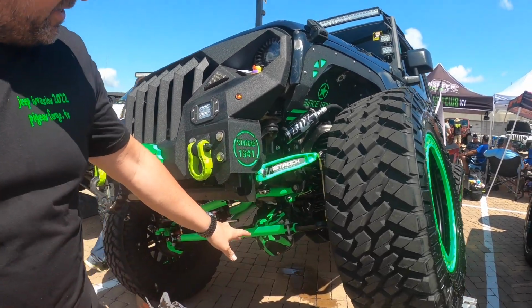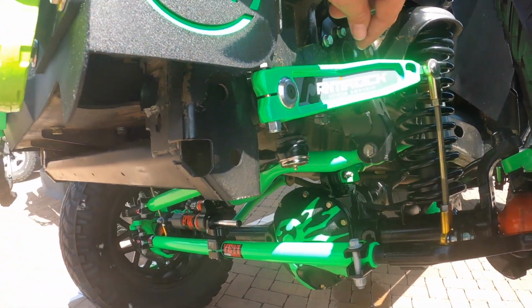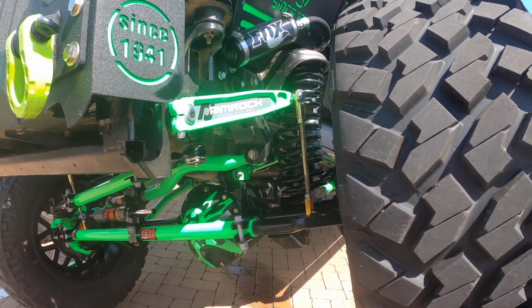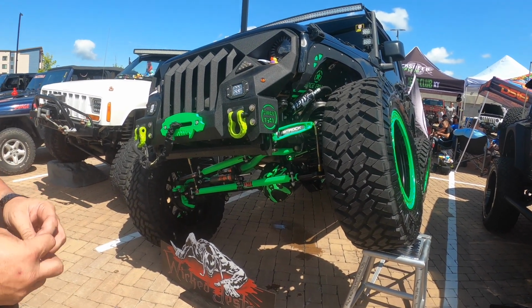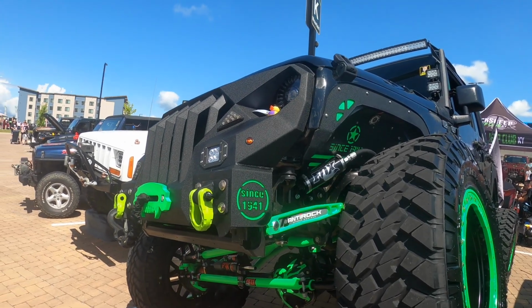Tell us about that. Steer Smart bars, got the anti-rock, the rock crawler control arms in the back, the RCV axles, and the Reed knuckles. Wow, absolutely amazing. Fox 3.5 shocks. Beautiful, and these shocks are absolutely amazing.